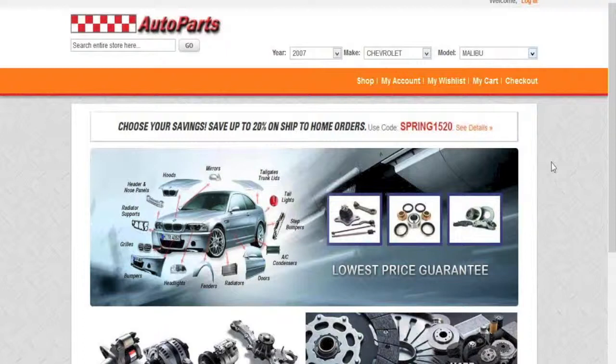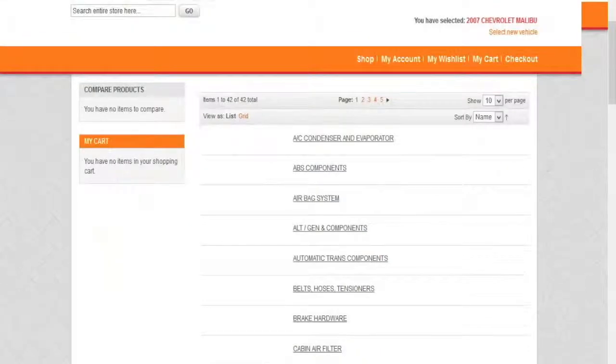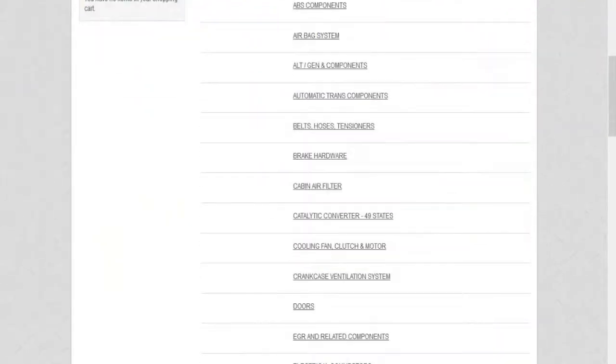Now what it's doing, it's going back to Show Me the Parts, and it's going through the database, and it's looking for everything that's associated with a 2007 Chevrolet Malibu. And it's going to bring back a categories page that's going to list all the categories. You have to excuse that it's a little slower. It is a demo site, so we don't have it optimized for speed quite yet. But on a production site, it would be optimized for speed. So as you can see here, it now is showing all the different categories and different areas of parts that you can click into.